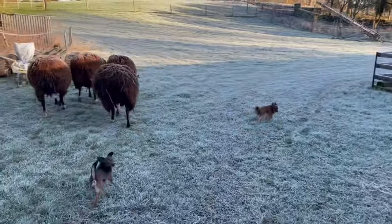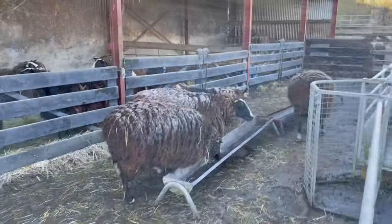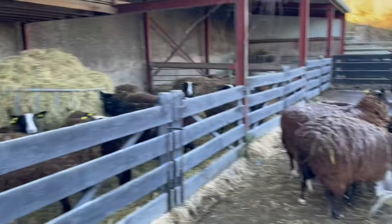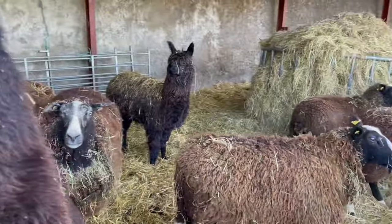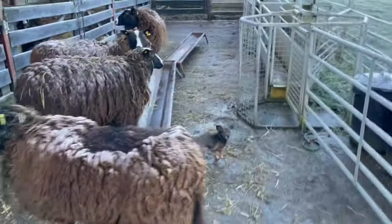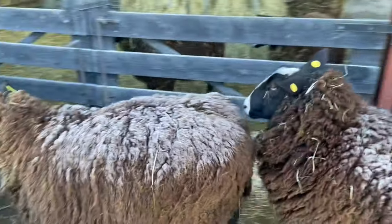Now I've got to go open the gate into the yard and then try and get them in there. Shake of a bucket and I have them in. Okay, and they'll join all these ladies. Now there's ladies in here that aren't lame as well. So I'll just have to, come on girls, in you go and I'll treat you later.